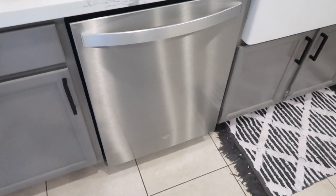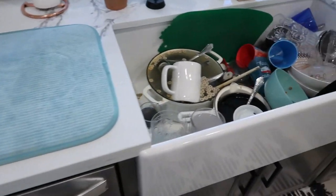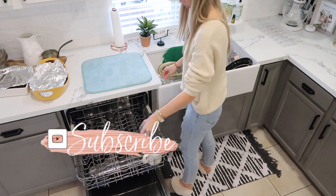It has the buttons on the top where my old one had a big black faceplate on it and all the buttons were exposed, and this one actually matches my other appliances. So I'm really excited to use this today.